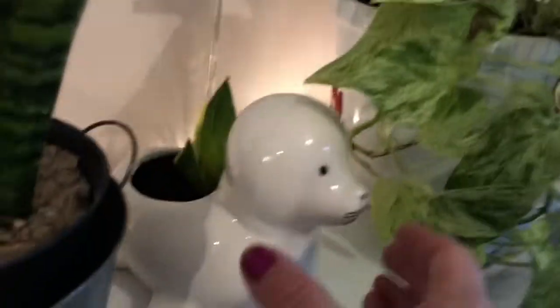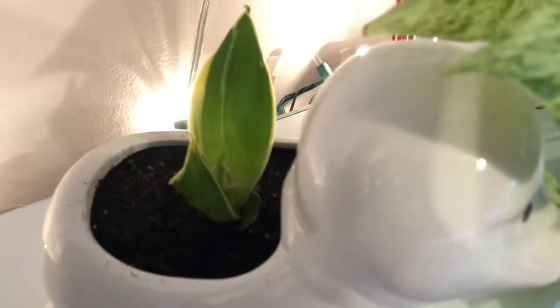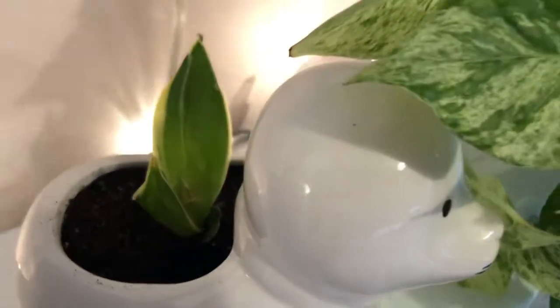And then over here is another snake plant. I got this one recently in a swap with Planting the World Red. And I love it. It's a cute little baby.